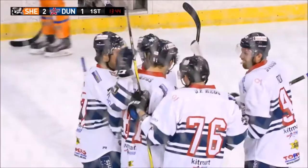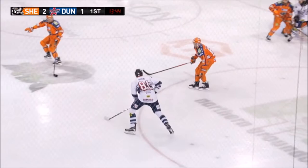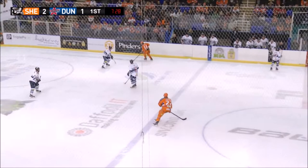You watch him go around the outside. And lots of movement created in there, and Sheffield just allowing a little bit too much space there. And a good screen in front of the net as well. You see the defenseman down, he just turns and shoots it. And a little pocket of space to Gabriel Levesque, and he couldn't take advantage. Mustakov shut the door on him.